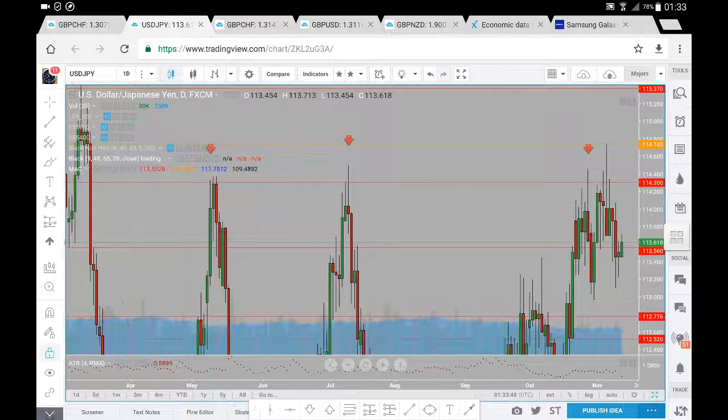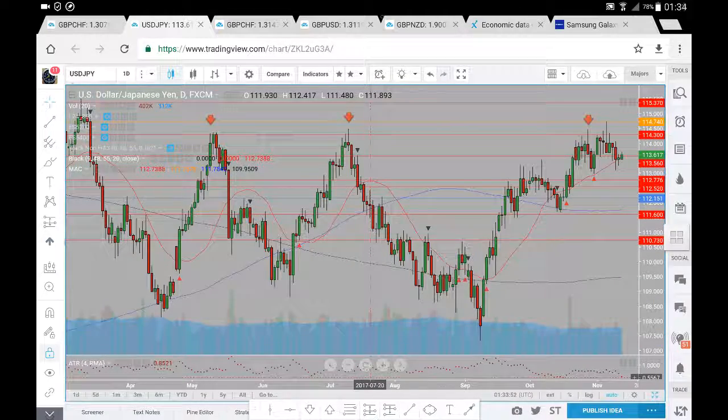On the daily chart, let's grab the pen. As you can see here, we've had some selling from that 114.30. Again, some more selling from 114.30. So 114.30, very strong level. We've had several rejections from 114.30.